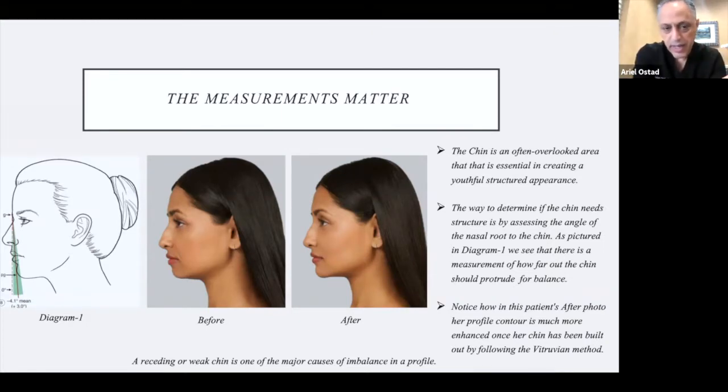As an example to the left, you can see how this individual's chin is slightly just a bit hollow. By putting a little bit of filler and bringing that chin out, we create a much sharper jawline. We create a better angle below the neck, and hopefully you'll be able to see that in the demonstration.